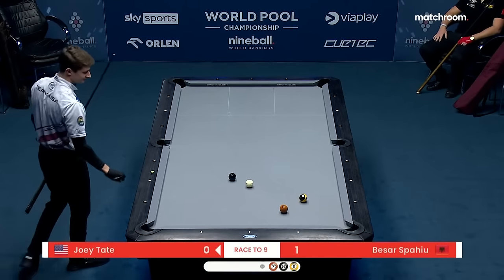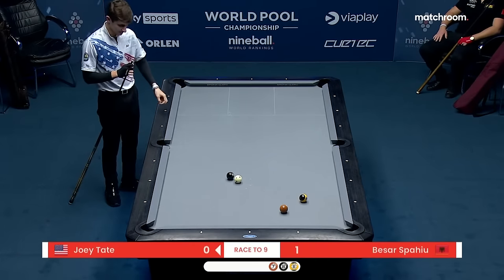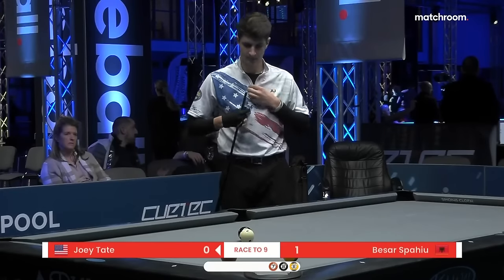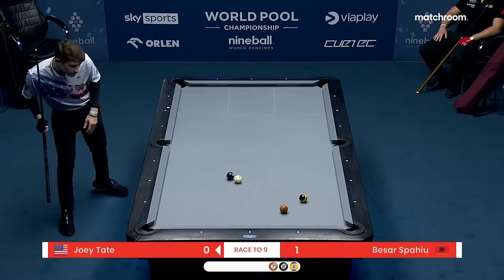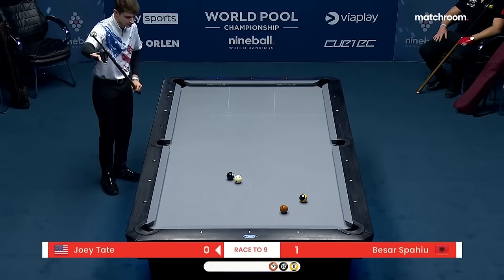Well, he's played that well, but it was very risky, and now he's bridging right over the eight ball. Yeah, the thing is, if the object ball is so close to the rail, and you're rolling or playing a topspin shot, the cue ball gets funky. It doesn't come out straight.